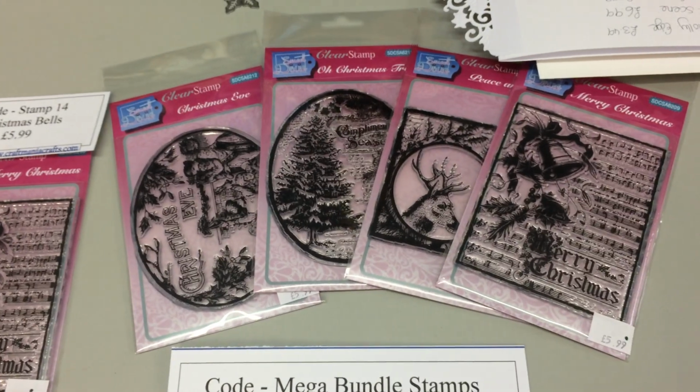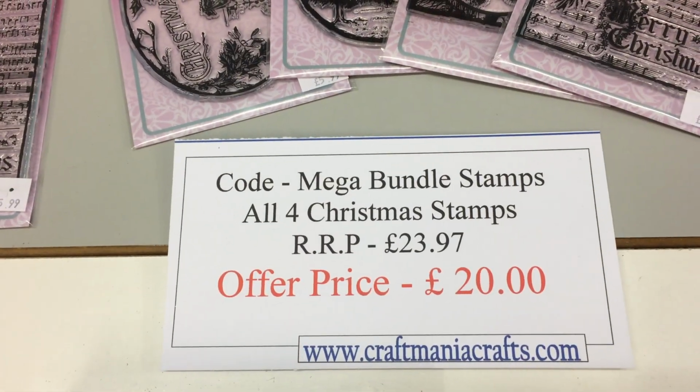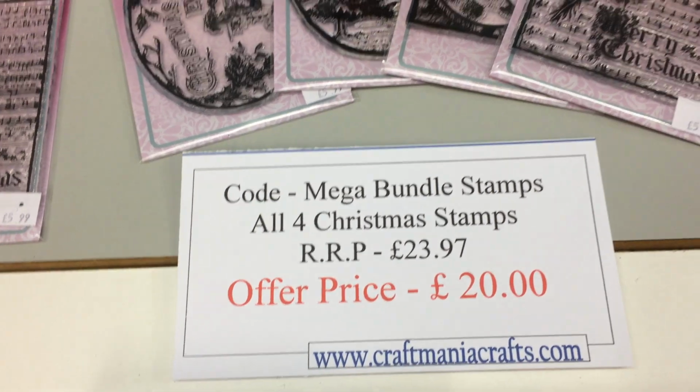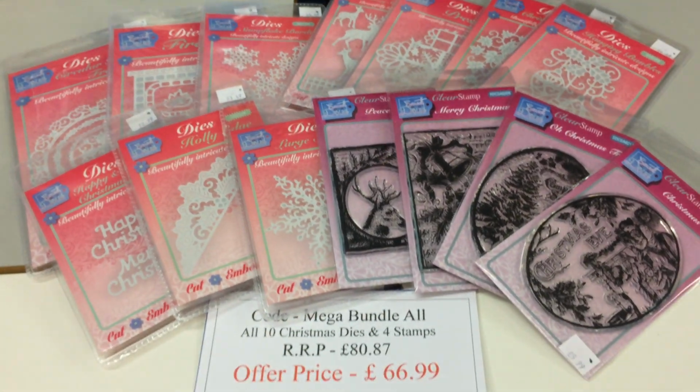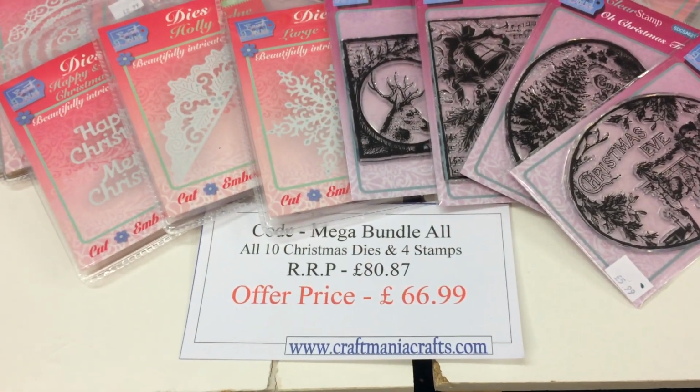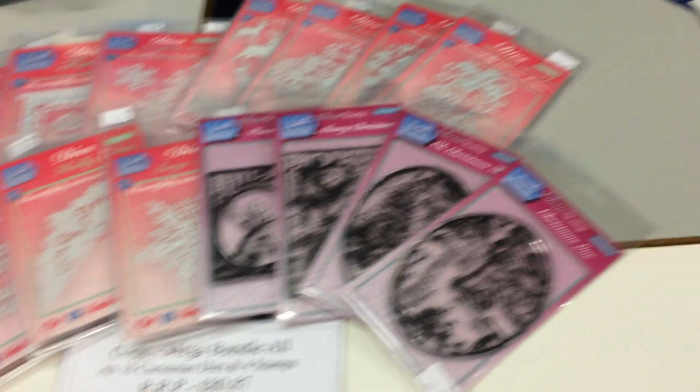If you wish to buy your mega bundle for those, you'll get all 4 of your stamps, which are worth £32.97 for just £20. If you'd like to buy all of the stamps and all of the dies, then you can do that using Mega Bundle All as your code. This one is worth £80.87 and it's yours for just £66.99.